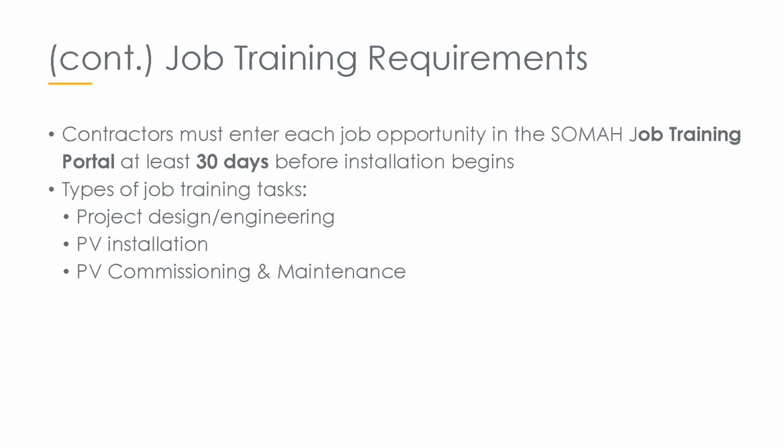Contractors must pay SOMAH job trainees at either the contractor's entry level or 1.4 times the local minimum wage where the SOMAH project takes place, whichever is higher. Additionally, contractors must pay the job trainee within 30 days of completing the work. Types of job training tasks can include project design or engineering, PV installation, or PV commissioning and maintenance.